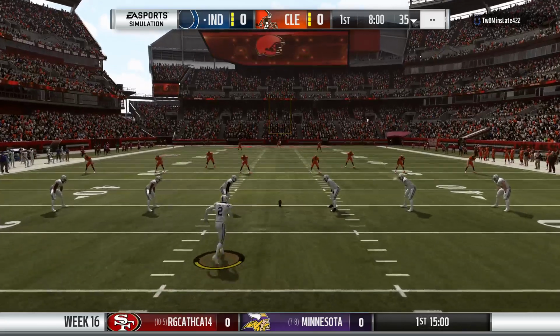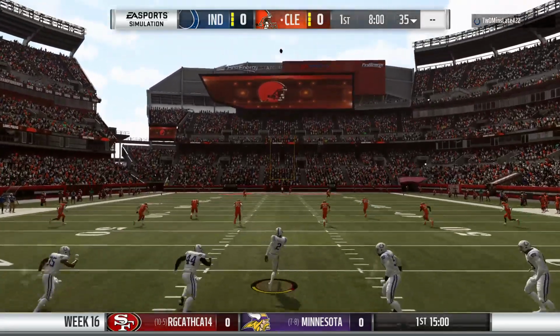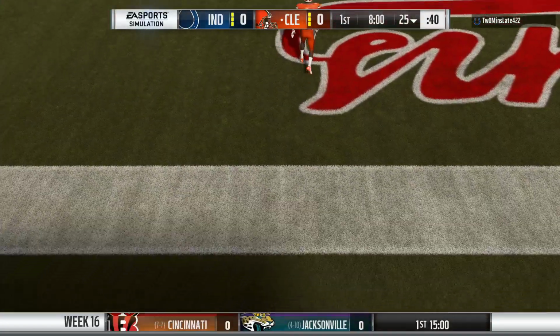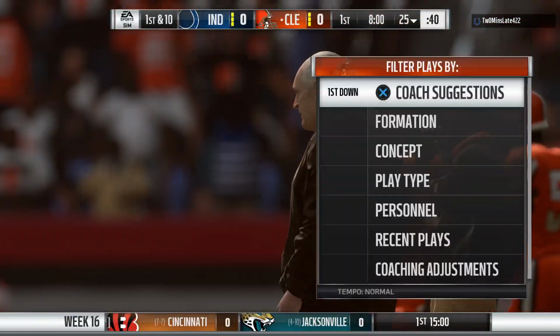The holiday season is upon us. We've got the gift of the NFL as we're underway here in Week 16. And this will be a touchback as that sails over the end line.